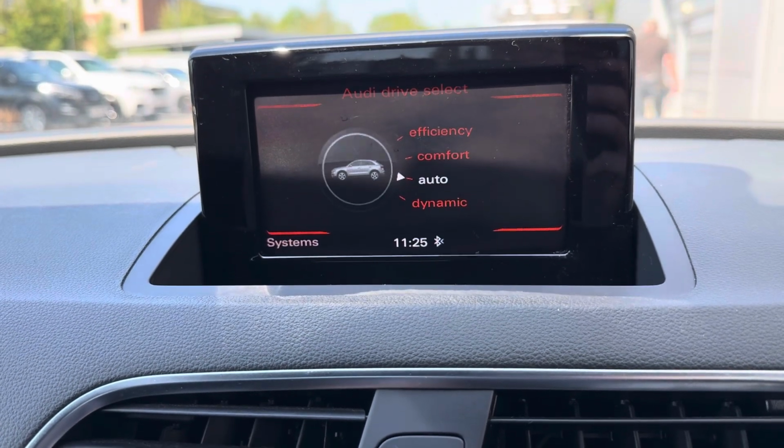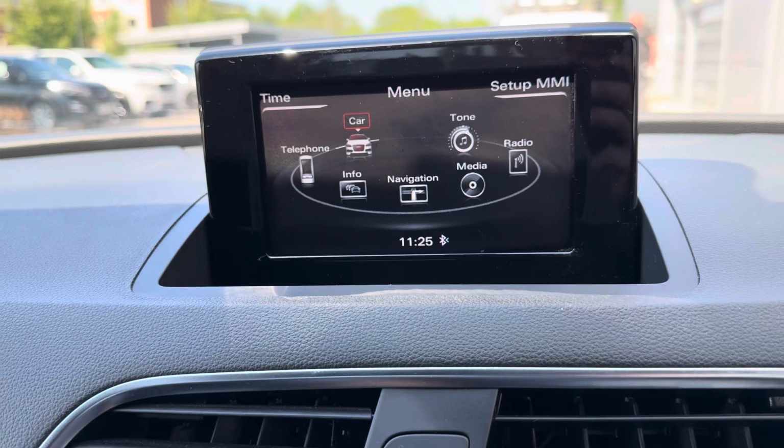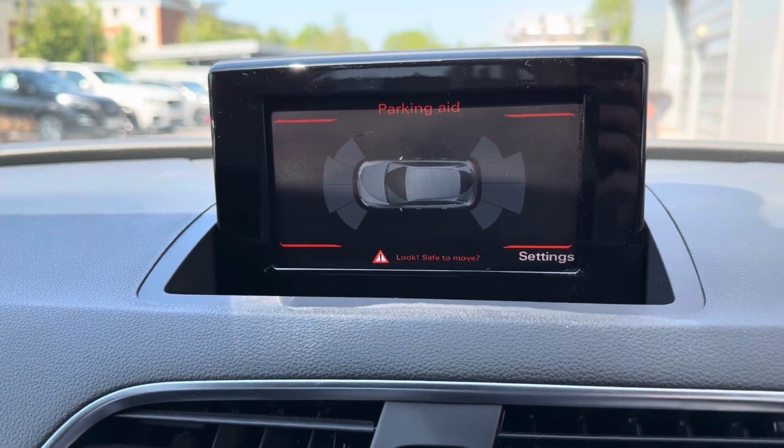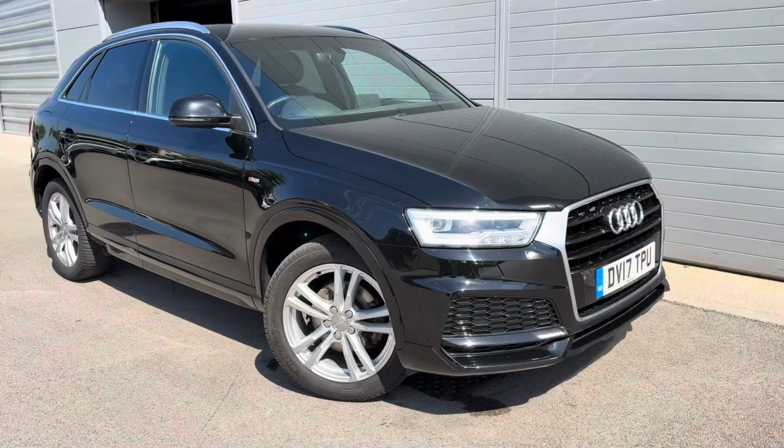for convenience. The driver will also benefit from Audi Drive Select, allowing you to tailor your driving experience with selectable modes to suit your mood and road, as well as front and rear parking sensors.